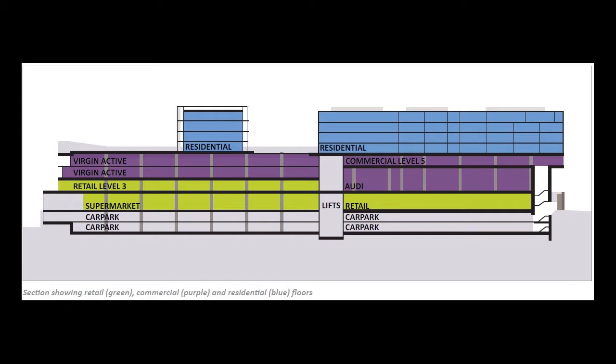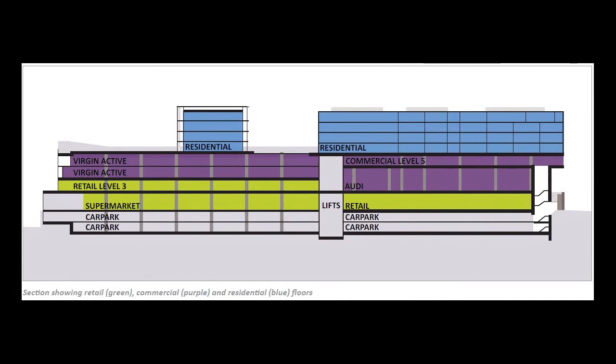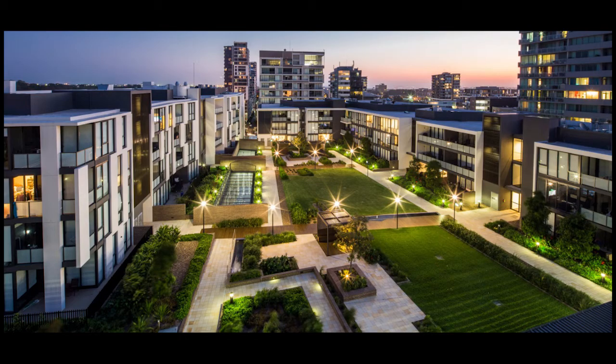But the purple bit going through is commercial uses. So there's a Montessori Academy, there's My Health Medical Centre, there's an Audi Service Centre, a commercial centre, there's a Virgin Active Health Club, and we've shown you a couple of images of some of those as I've talked about this. But amazingly, if you look at the section, on top of all of this, the blue part is residential. And here is now an image looking out across, just in the evening, at the residential component. This beautiful big square, a very large landscape space that is 6,500 square metres, a sky park they've called it, with a whole series of residential units wrapping around this. So 206 contemporary apartments up above this development. So a fabulous example of just how to do this type of development.